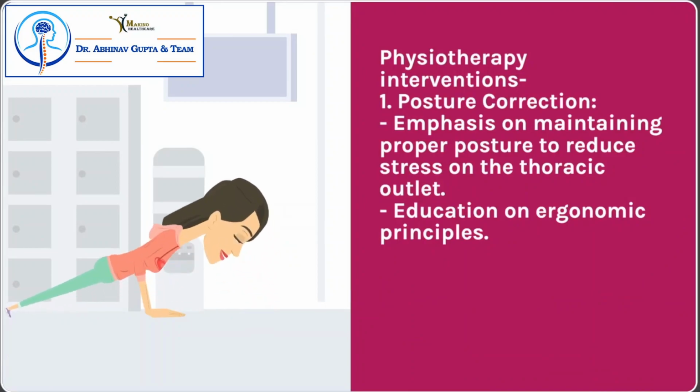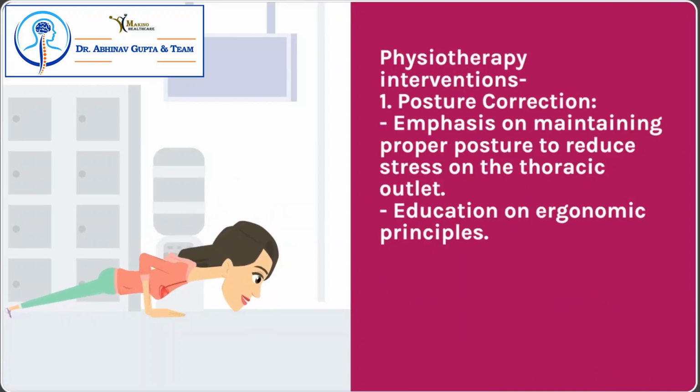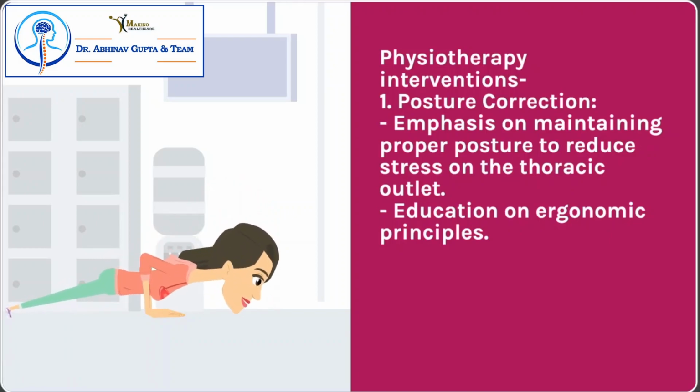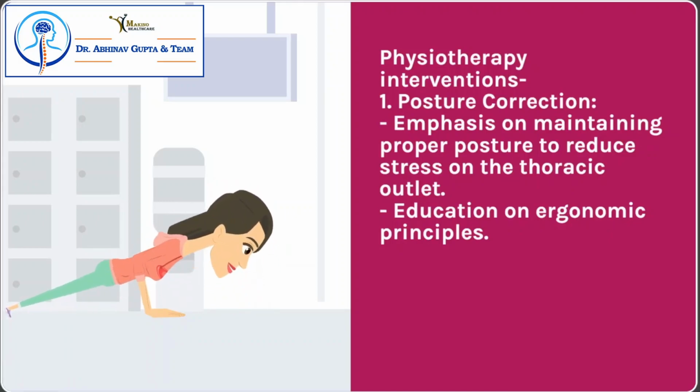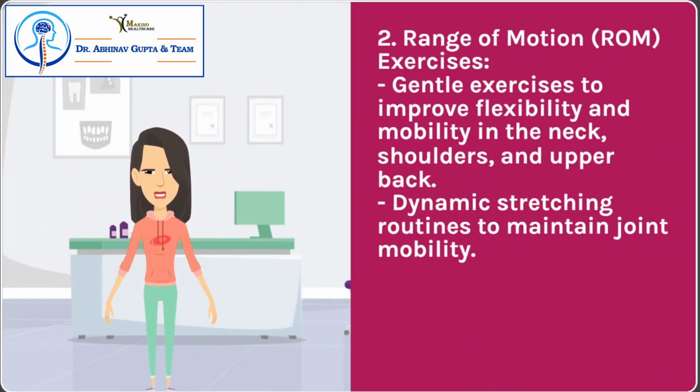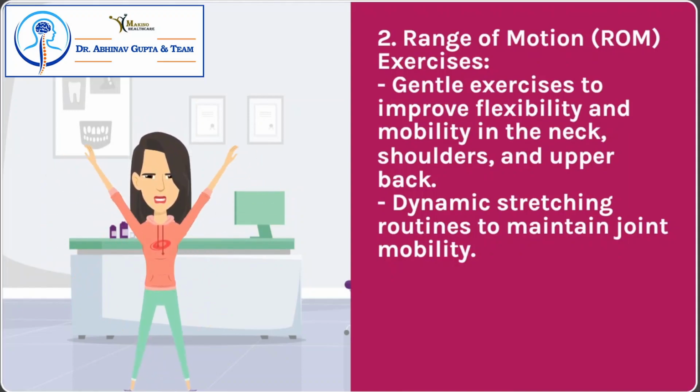Physiotherapy interventions. 1. Posture correction. Emphasis on maintaining proper posture to reduce stress on the thoracic outlet. Education on ergonomic principles. 2. Range of motion, ROM, exercises. Gentle exercises to improve flexibility and mobility in the neck, shoulders, and upper back. Dynamic stretching routines to maintain joint mobility.